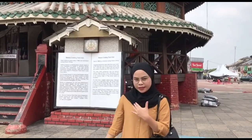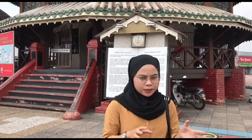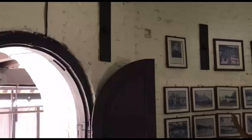Outside it looks like a storied building. What is the little bit of history about this leaning tower? It was built in 1885 by Yong Chun Chong, a Chinese contractor, to store portable water in the water tank during the dry season. So, in actual fact, let us explore more about it inside this leaning tower.